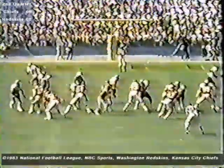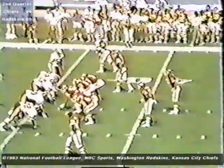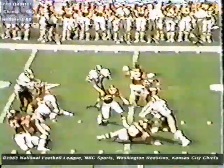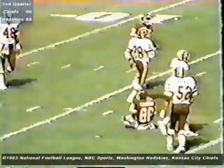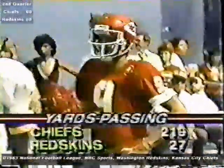Look to the right of your screen here. 73, Bob Simmons. As Kenny goes back to pass, you get an idea of what he's looking at. He just gets run over by Big Dave Butts, grabbing on for all he could get. Kansas City penalized 3 times for 30 yards. First down and 20, incomplete. Carson, the intended receiver, Darrell Green picked him up. Washington's been penalized 3 times for 20 yards.